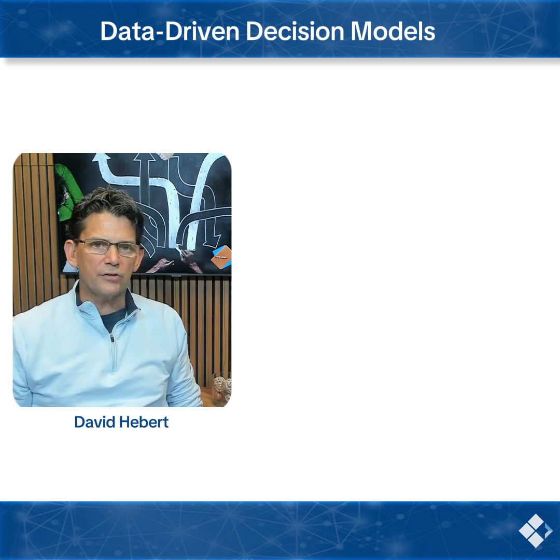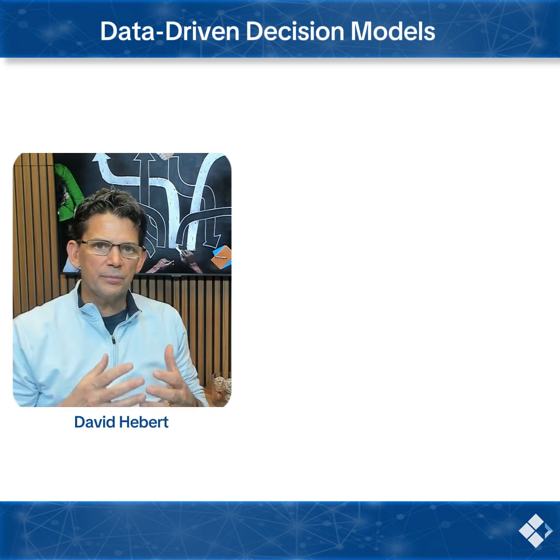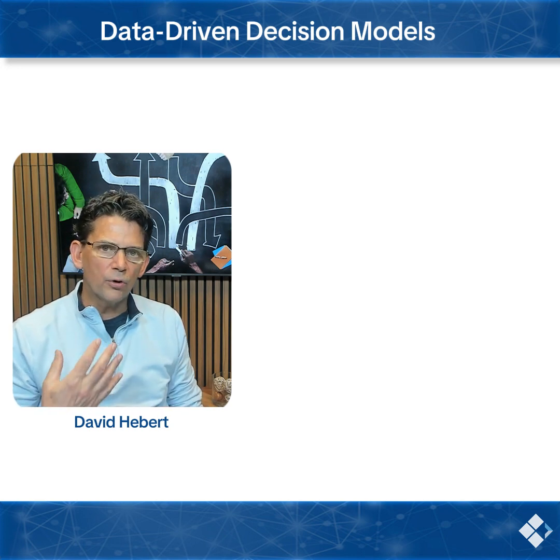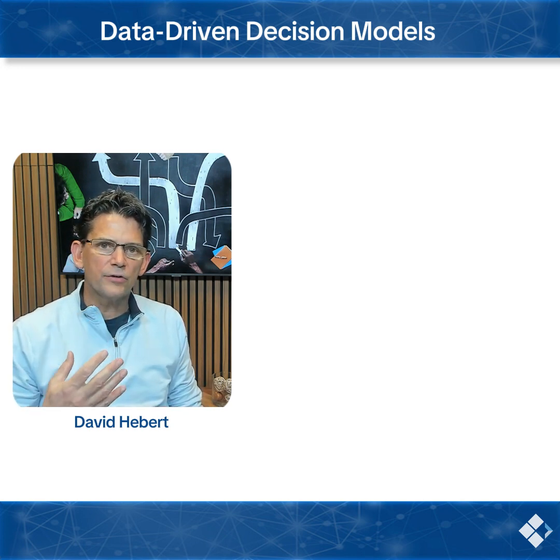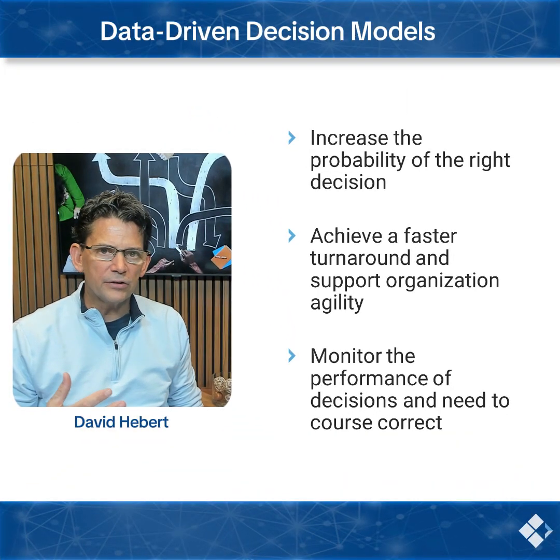Today we want to touch on a topic that's important to every organization. It's about making better decisions. And how we support doing this is a focus on making data-driven decisions. And why do we want to be able to make data-driven, fact-based decisions?